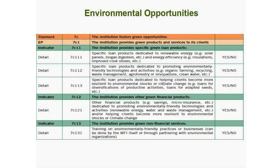Or if it has prevention measures through credits that support an increase in resiliency of the client and a decrease in vulnerability to environmental degradation and climatic risk. And then, of course, we also try to assess if the institution has other financial products that are non-credit, that are supposed to foster the environmental engagement or protect the client from environmental risk, as for example microinsurance, climatic or agricultural microinsurance. And then if it has non-financial services, such as training to understand how to install and maintain, for example, solar energy technologies, or how to get engaged in more sustainable and environmentally friendly practices.